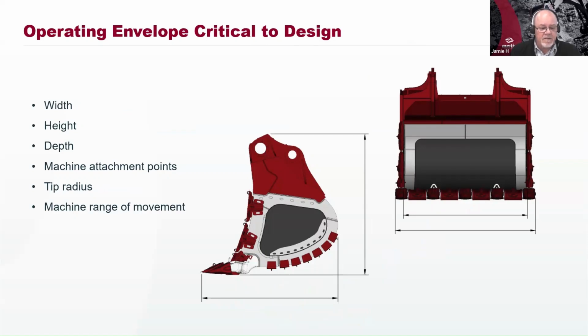This slide highlights one of the most fundamental aspects of the bucket design process: establishing the operating envelope. The operating envelope defines the physical and functional limits within which the bucket must perform, and is crucial to ensure machine compatibility, safe operation, and optimal productivity. By carefully considering parameters such as width, height, depth, machine attachment points, tip radius, and range of movement, our clients can ensure the bucket is fully integrated with the host machine's kinematics, will be free from machine component clashes, and complies with OEM operating standards.